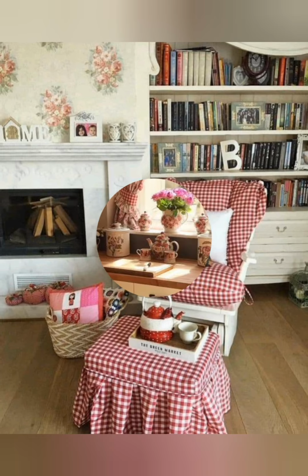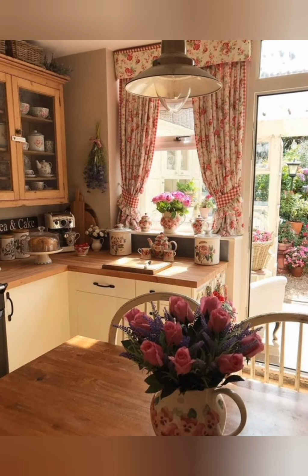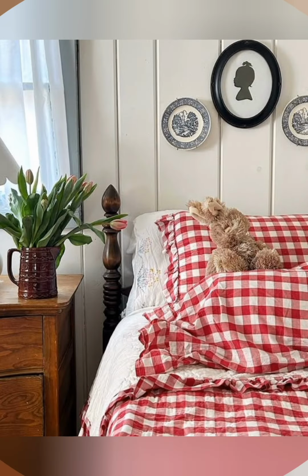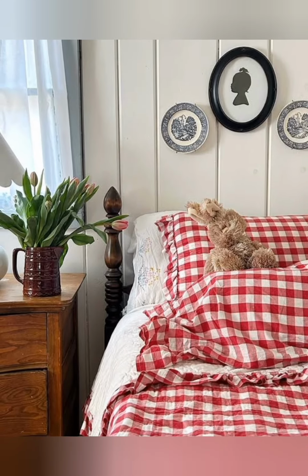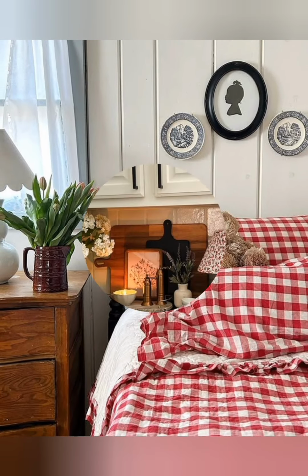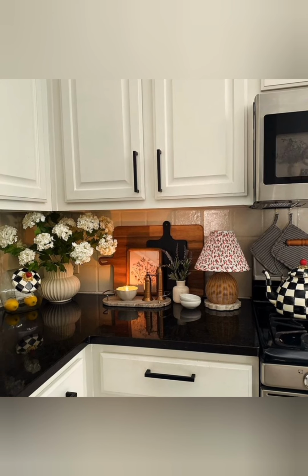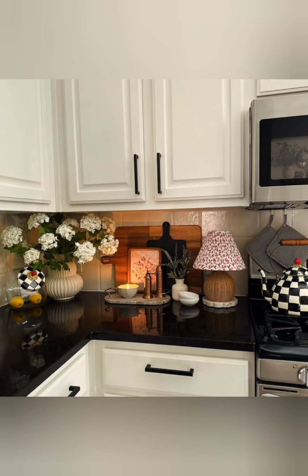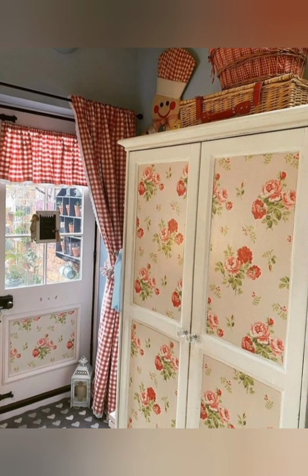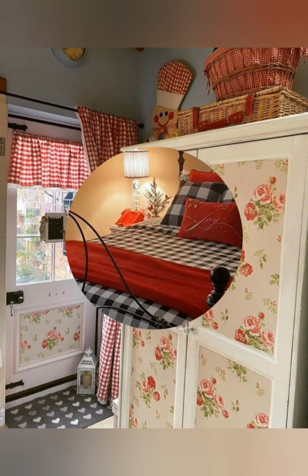Mix vintage and new. Combine antique furniture with newer pieces that mimic vintage style. Incorporate flea market finds or cheap treasures like old mirrors or picture frames. Add floral fabrics. Choose floral patterns for curtains, cushions and bedding. Look for faded or washed-out prints to maintain a lived-in look.